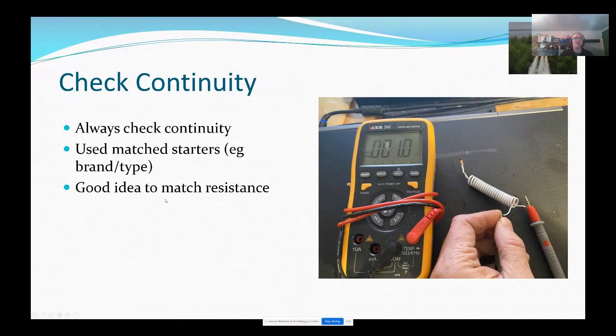As part of your checklist, you should always check the continuity, and you always want to use the same type of igniters in a cluster, that have been dipped the same way with the same dip. And it's a very good practice to match the resistance, because that can affect the rate that they come up to heat, and that can affect the time that the motors come up to full thrust.